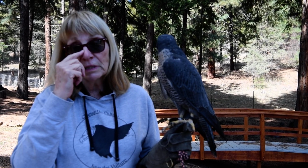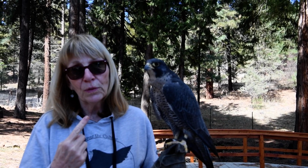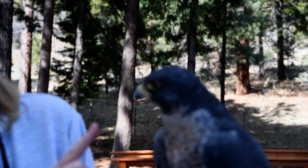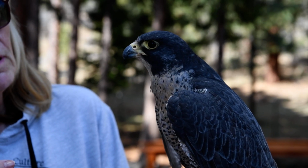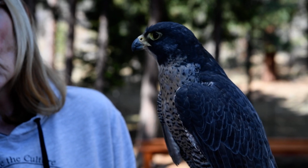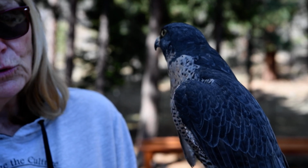The other 2 characteristics are a cone in their nasal passage, called a nasal tubercle, and a notch in their beak, called a tomial tooth. Now we're going to try and focus in on this where you can see these. So in the nasal passage, there's a little cone that fits down in her nasal passage. And what this does is it slows the air coming into the nasal passage where she can breathe normally at those high rates of speed. All falcons have these nasal tubercles.